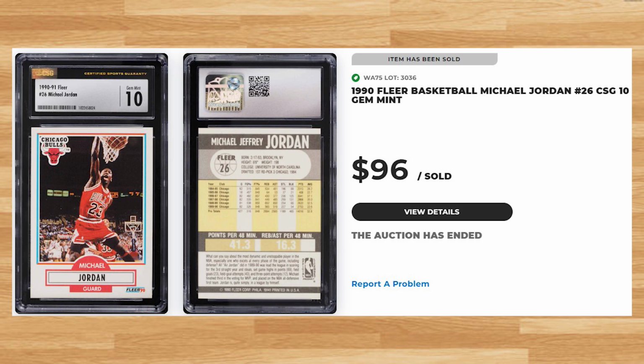2023 prices for this Jordan in a CSG 10 have been really up and down, but this price does seem about right. An SGC 10 of this Jordan has been going for a little over $150 on average, while a PSA 10 will currently set you back around $230 on average.